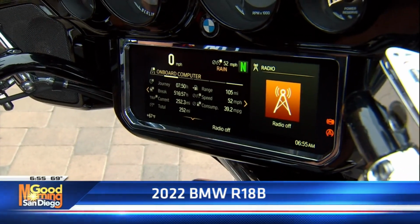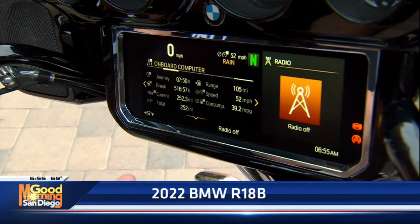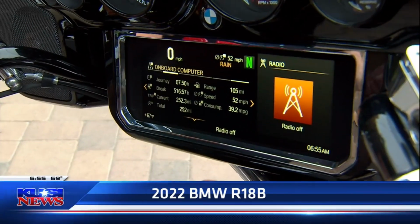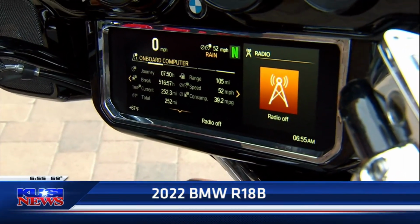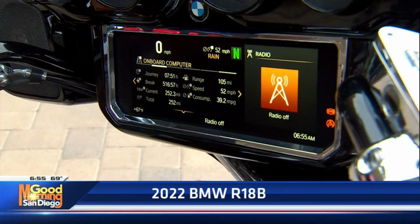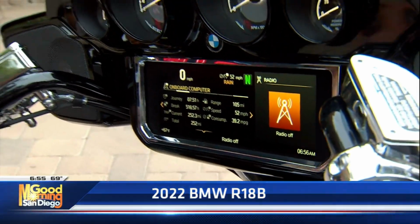It'll tell you, look at this, your journey, how long you've been on the bike, how long you've been off the bike. And I thought, why would we care how long we've been off the bike? Well, if you're trying to do a timed trip like an Iron Butt or a Saddle Sore. Or if you want it to cool down. Yeah, whatever the deal is. Well, then it's $26,000 and change.